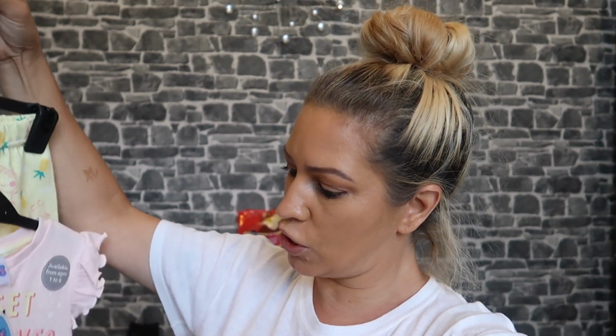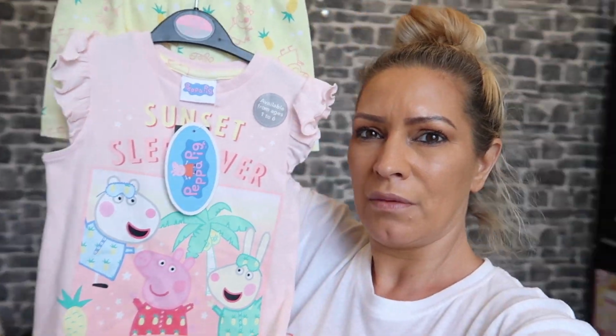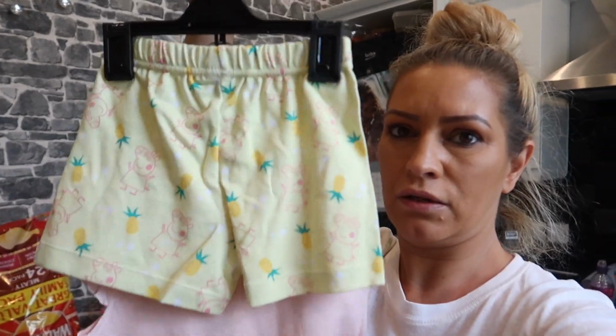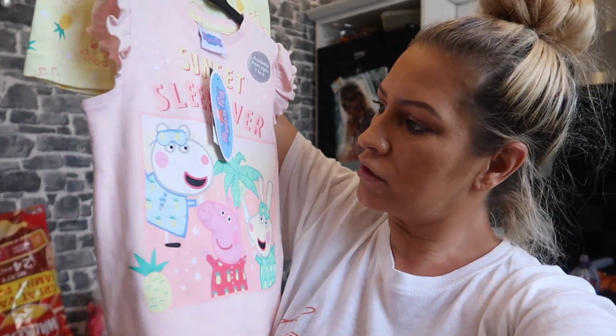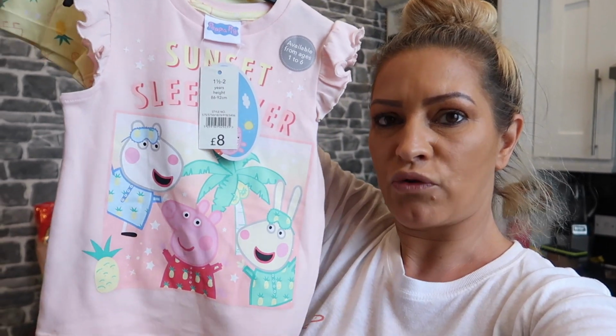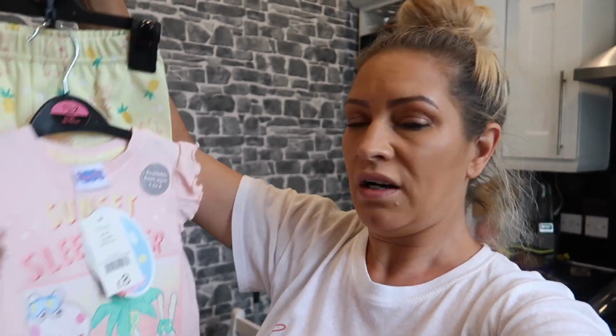And I also picked this up. Now this is a pyjama set, but I will quite happily put this on Aurora as a little two-piece summer set. Try and turn it this way so you get the light better. It's got yellow shorts with Peppa Pig on, and then a pink top. I suppose it does say sleepover on it, but I don't think it'd matter, especially in the garden. But yeah, so we bought them little pyjamas.